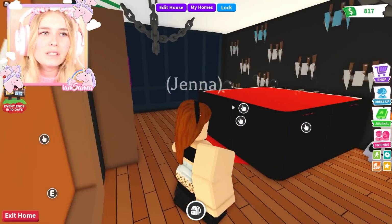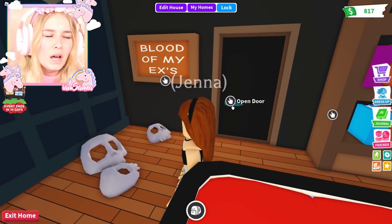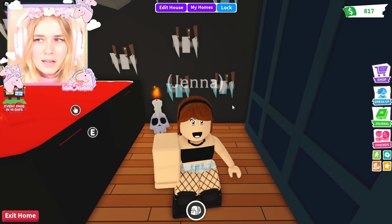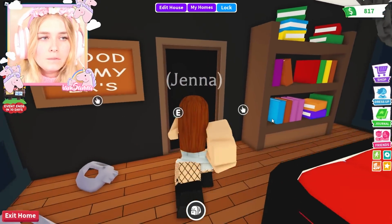But it says stay out in every single room. Oh, a blood bath, normal, nice. And what does it say here? Blood of my exes. Is Jenna really a killer? Do you guys think Jenna killed her ex-boyfriends? Do you think she smiled like this when she did? Scary. All right, let's go outside.